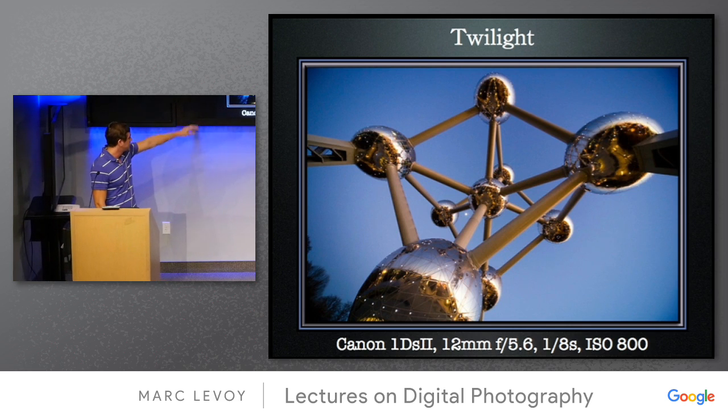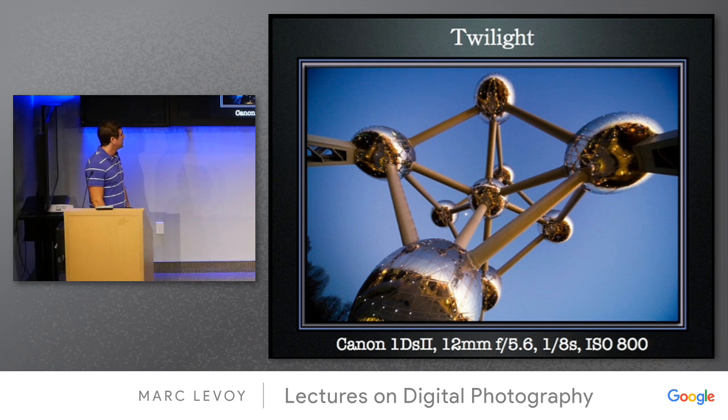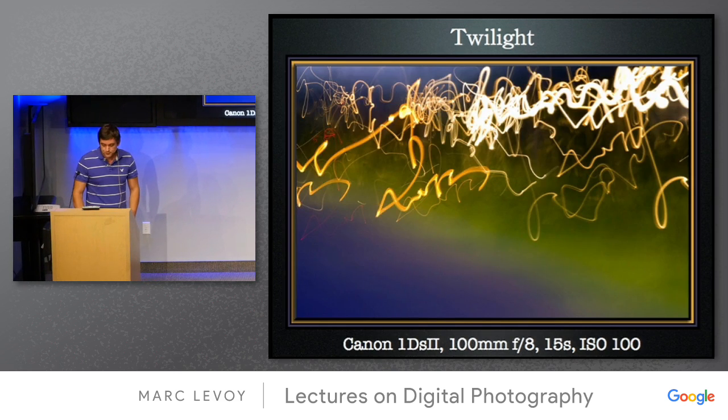So again, you have the moon there. This is a very, very wide angle 12mm lens. Again, you can see the artificial lights reflecting in those balls. If I had taken it later, the sky wouldn't be very blue. If I had taken it earlier, you wouldn't get those nice reflections of the artificial lights.